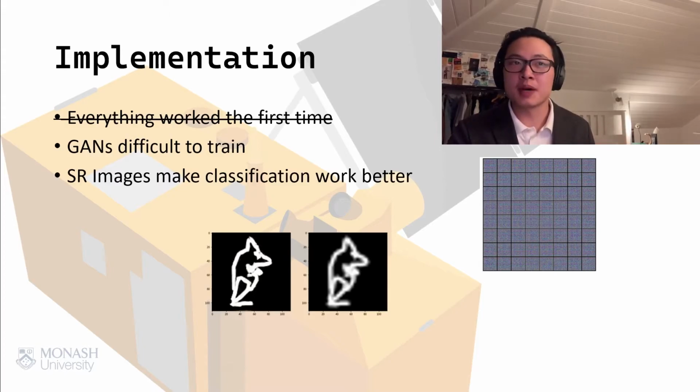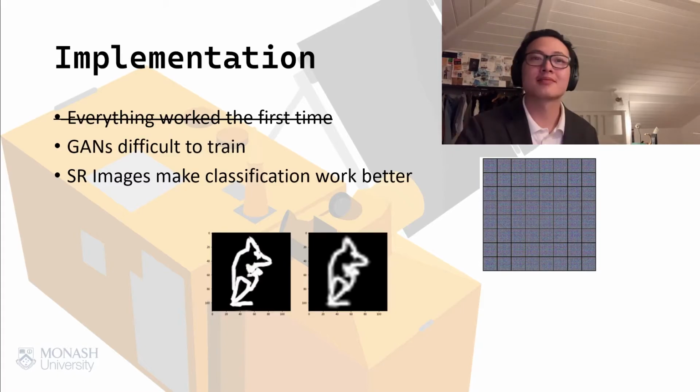But despite the setbacks we had, the super resolution images, we used that as an input into a classification network that I was training for a competition in one of my units in first semester. And I won. So it shows that the additional detail that you can put into your image with an ESRGAN type network could actually make it work better.